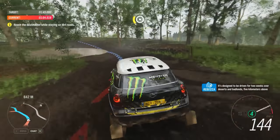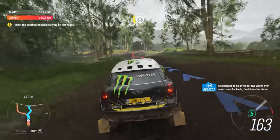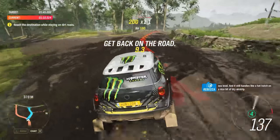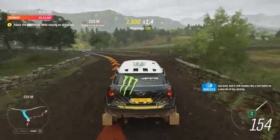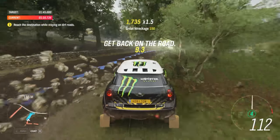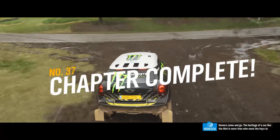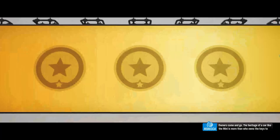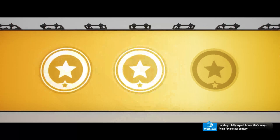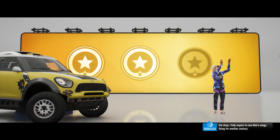It's designed to be driven for 2 weeks over deserts and badlands, 5 kilometers above sea level. And it still handles like a hot hatch on a nice bit of dry air. Owners come and go. The heritage of a car like the Mini is more than who owns the keys to the shop. I fully expect to see Mini's wings flying for another century.